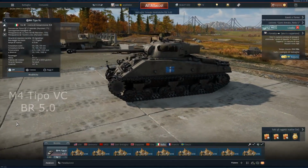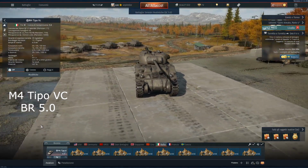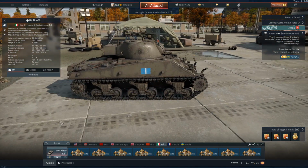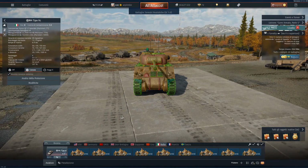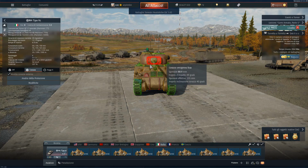This is the M4 Tipo 5C. You can find it at Tier 3 at BR 5.0. It has a 5-man crew, commander, driver, gunner, loader and machine gunner. The armor of the front of the hull is 50.8mm thick, while the turret is between 50mm and 76.2mm, while the gun mantlet is 50.8 plus 88.9mm thick.